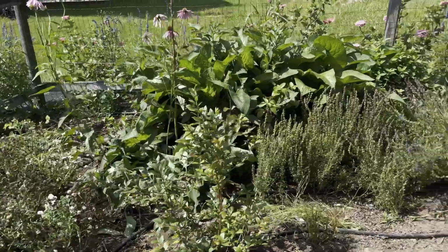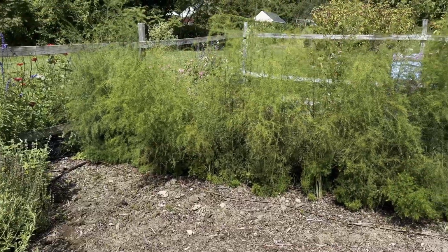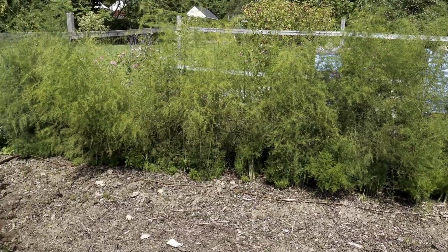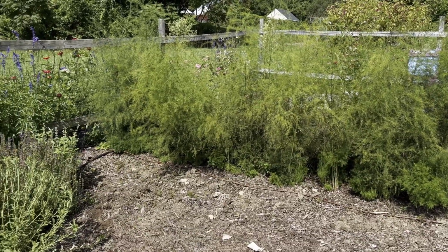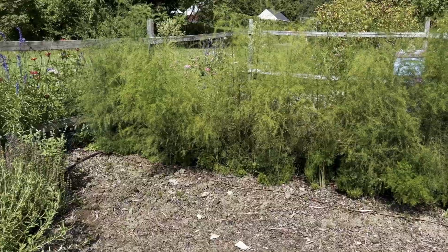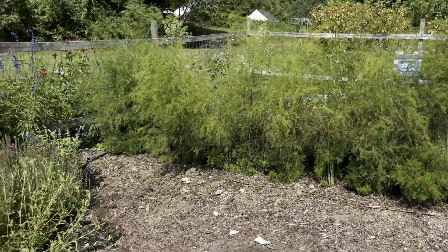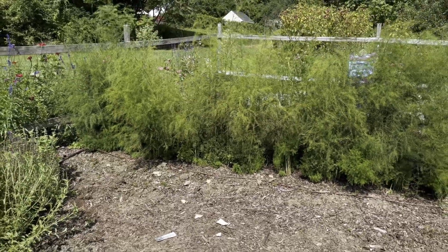And also on this side over here, we have a row of asparagus. I did plant some purple asparagus, but it looks like they have suffered greatly because one, I didn't give them enough water earlier in the season when we had a dry season, and all the plants were just crowding them, so they didn't put any growth on because they love the sun.